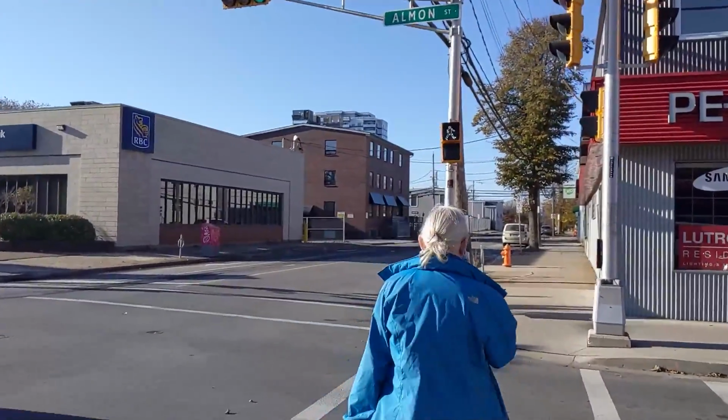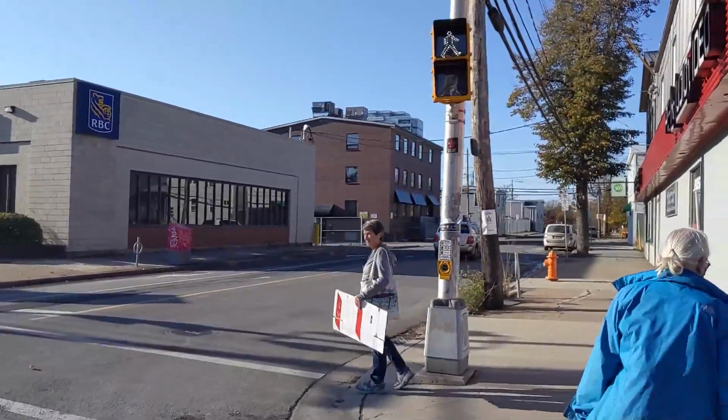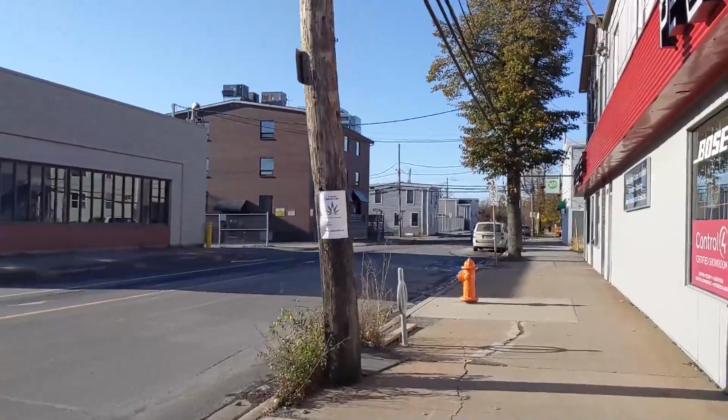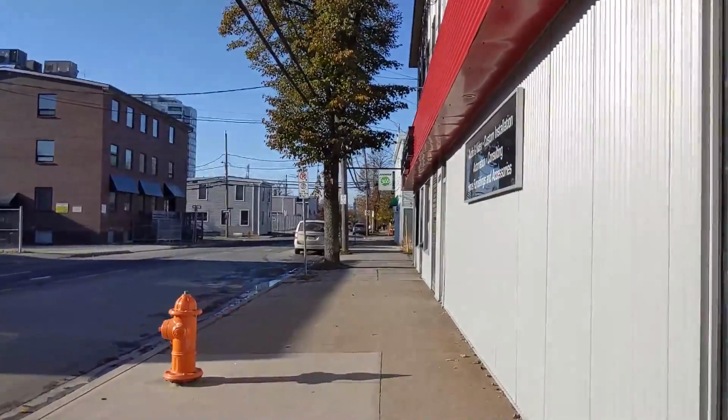I think I'll just go right through the intersection, stay on Agricola, and this is all Almon and Agricola. So we've gone around a big block. Now we're going a little different direction here.